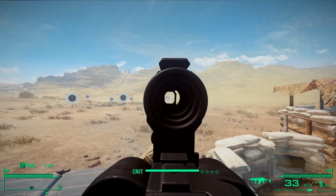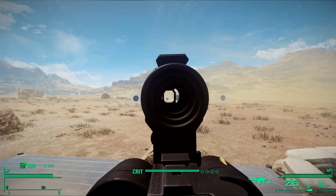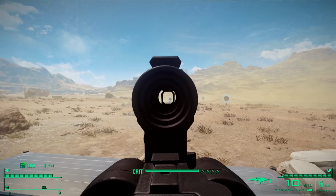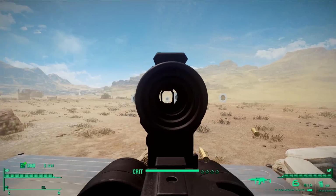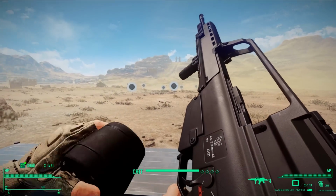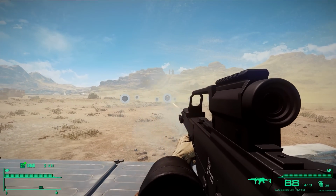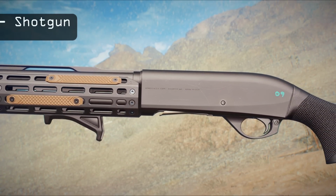You'll find the weapon on gunners and raiders after hitting level 25. Overall, this mod is very high quality. It's got great textures, sounds, customization, and animations, so I would place it among my favorite assault rifle mods for Fallout 4. Next up is the Benelli M2 shotgun.